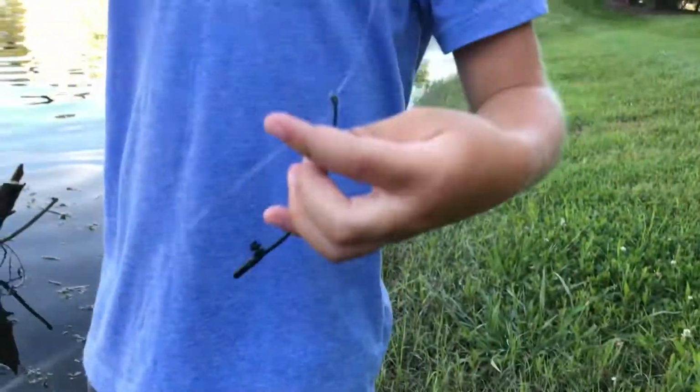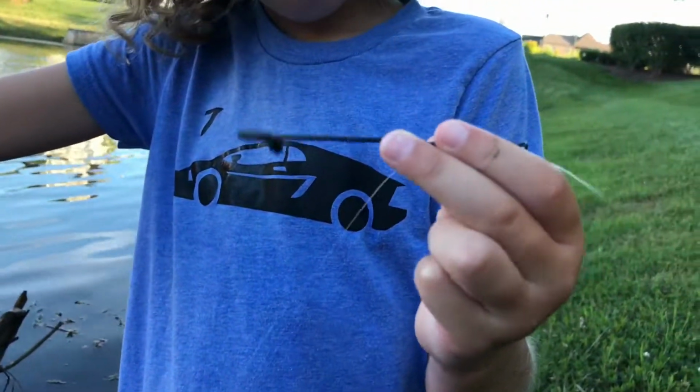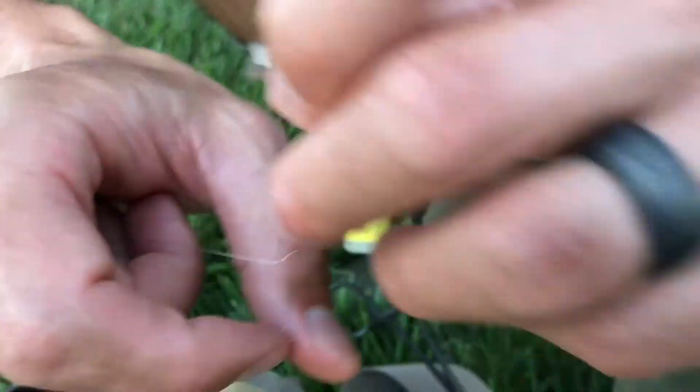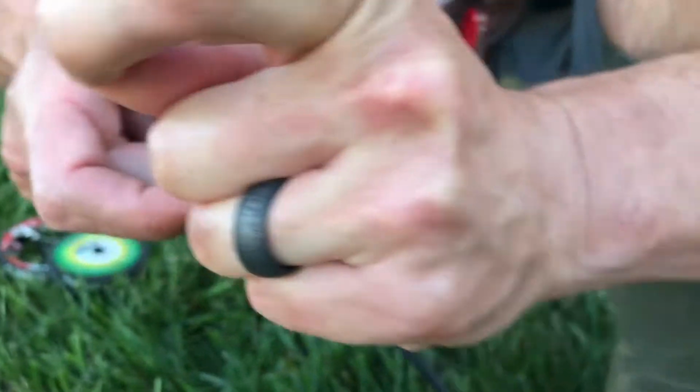We are out here. About 9 months ago, we came back here, and we hadn't been enough, so we just came here. We were trying to catch some bluegills. We got in this fishing pole, a little action figure fishing pole. And look at the hook on this compared to my finger. So tiny. That's all you need. So we're going to tie this on, get back at it.